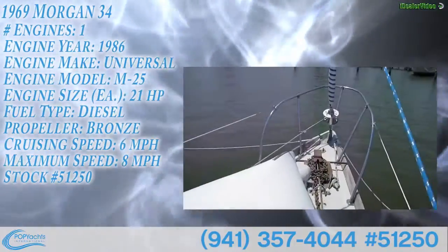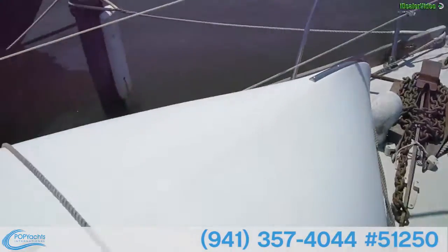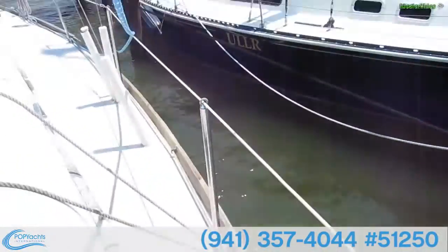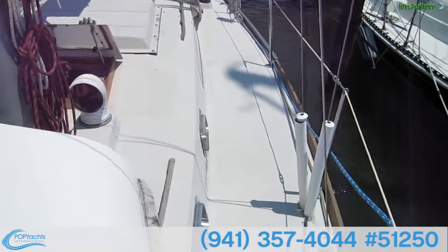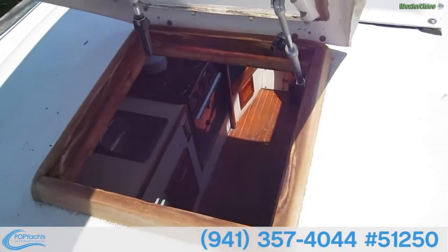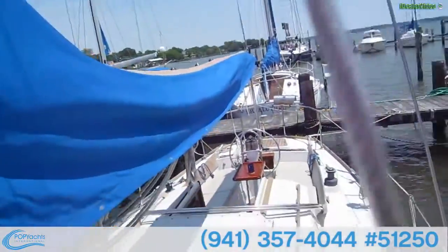Some video of the deck. Dinghy. Dinghy's not included, but looks to be a strong. Yeah, I'll tell you what I'm gonna do. View from the outside, looking in. Gorgeous mast. Nice, tall, gorgeous mast.